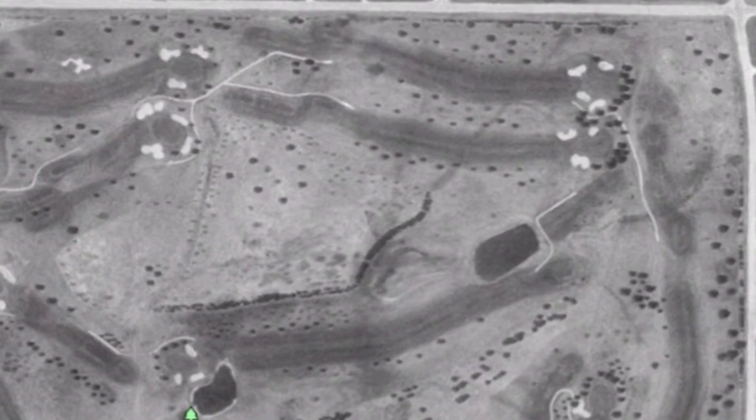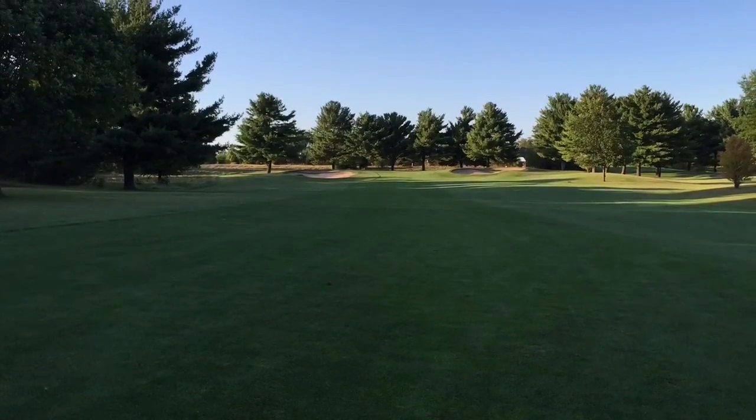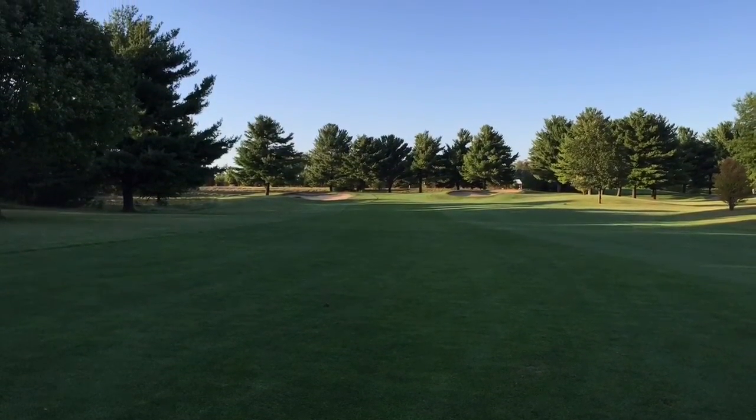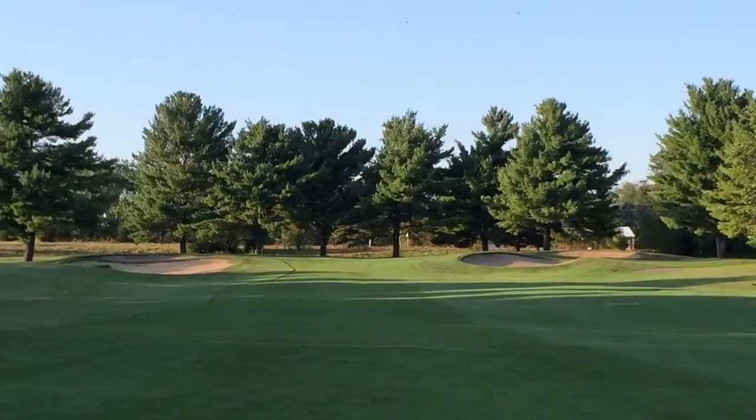And then one more problem, you'll see the hole right below the 5th. That's the 15th. You couldn't ask for a better example of how a parallel hole is so boring. It's the same thing.